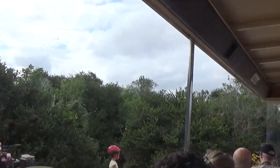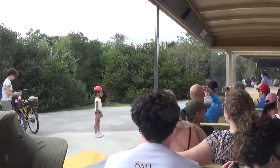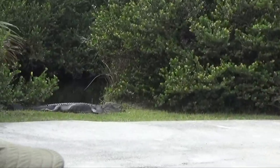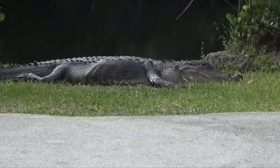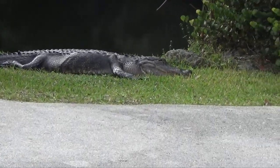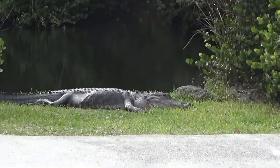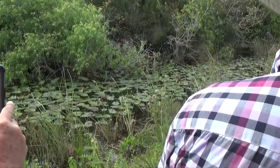Yeah. Wow, that's a big one. Yes. Hold on. Look at that one. Wow, he's literally right there. Yeah, look at that. I got a great shot at this one. He's just chilling right there. That's how I would always see them as a kid, just hanging out in the lakes.